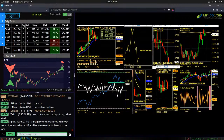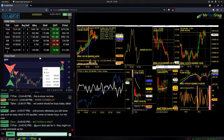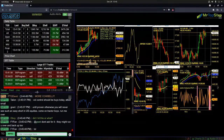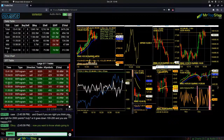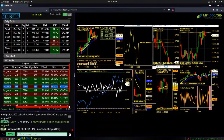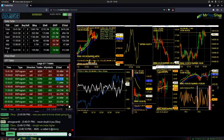This move since, I don't know, 3:15. This move higher, it's the biggest move of the day. Let's go down and look at these buy programs that came in. Right here, right before 2 o'clock, we got hit by a sell program. And after that, I see a 15:33 was a buy, and then 15:34 was a decent sized buy. So that was 123 million.